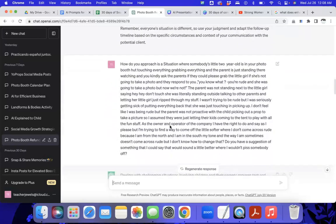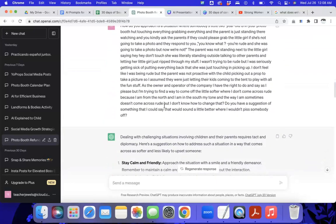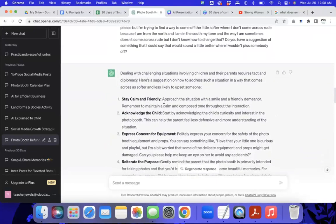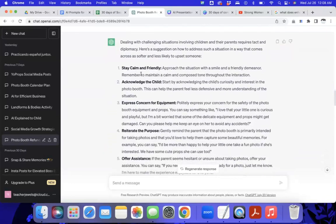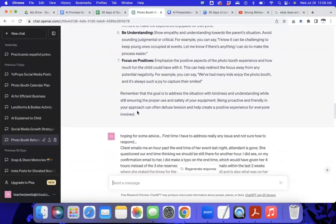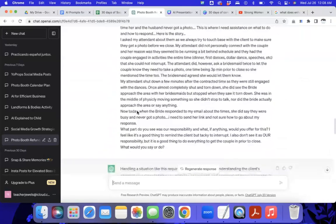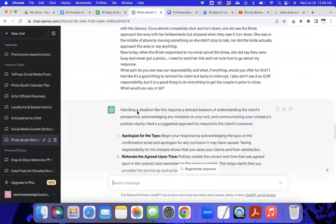Here's one that we all have to deal with. Somebody's 2-year-old in the photo booth touching everything. The parents aren't around, they're not really paying attention, saying that the person is rude, and so on. And so it talks about dealing with these challenging situations: stay calm and friendly, acknowledge the child, express concern. There are just some really great answers. Let's do one more. Oh no, let's skip that one. That was long.